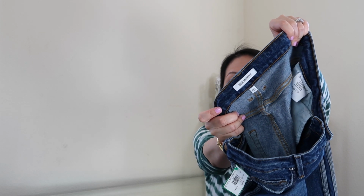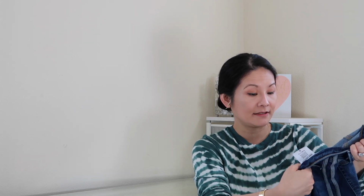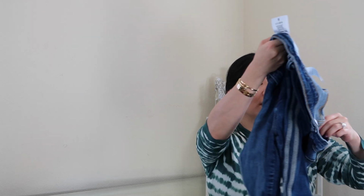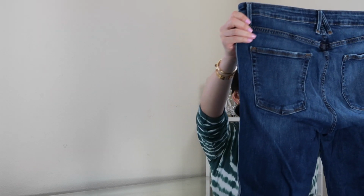So it's a very clean label there, as you can see, just Good American, and it is size 12 or 31, which I think is a good size. In excellent condition, I'll say. It's really kind of like new. I mean, there's no peeling anywhere, and a really nice wash, I thought. I paid $8.99 for it, and you can tell it's just a really high quality jean.